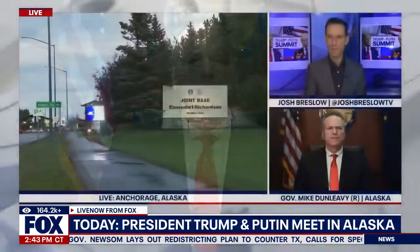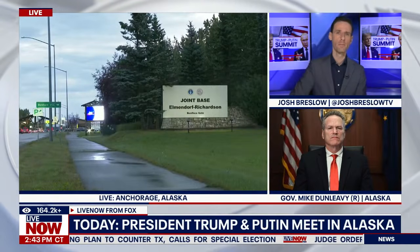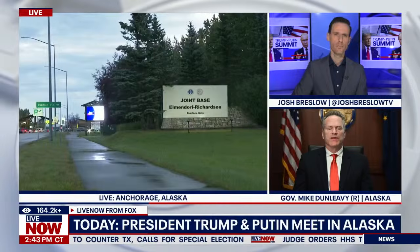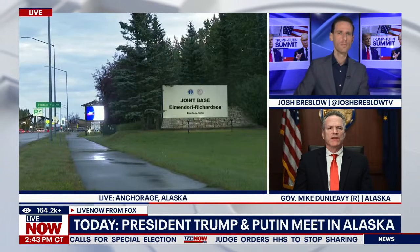What can you tell me about the base where this is going to be held? Again, you can see that live image right there on the left-hand side of your screen, and why that was chosen specifically. Well, it's in Anchorage. The base is in Anchorage, our largest city. It's a well-staffed, well-maintained base.